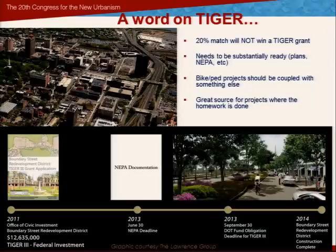I want to give you one little word on Tiger. Tiger's not the magic bullet. A 20% match will not win a Tiger project. And they do need to be substantially ready, but they are a great source for where homework has been done. You'll see the one on top was a Tiger II recipient in New Haven. A lot of that was funded through public-private partnership. The bottom one is Boundary Street in Beaufort, South Carolina, in which sales tax and TIF money actually funded the match. Both of those had matches in excess of 40%.